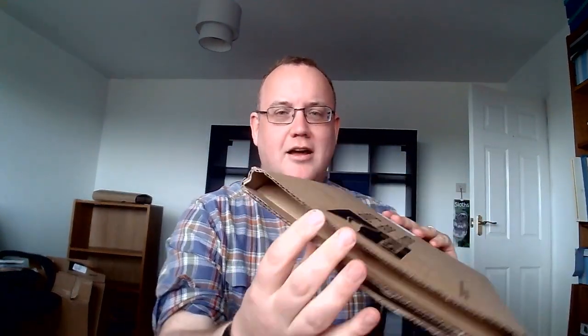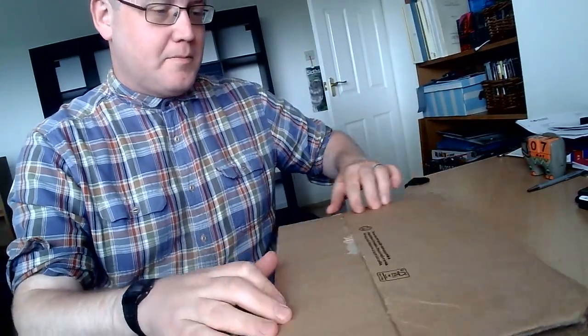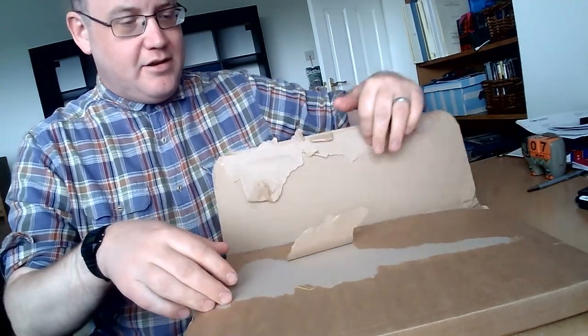So yes, nice big package. You can see corrugated card. It's like an Amazon delivery of something interesting. So just laying it down. Opens this way. Can you see that? So open like that.